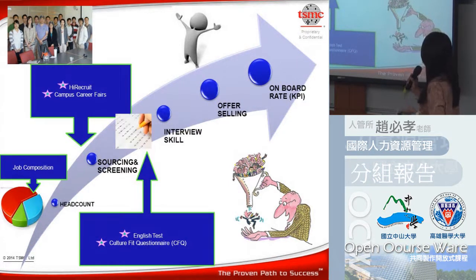After HR screens the resumes, they will choose the right people to take the English test and culture fit questionnaire. The CFQ consists of 200 questions, and it evaluates people's emotion, motivation, and achievement orientation. And after you pass all these tests, you will have an interview. And after the interview, it's the offer time. And after the offer, TSMC will use KPIs to measure the acceptance rate. They will consider it a loss if anyone refuses the offer.